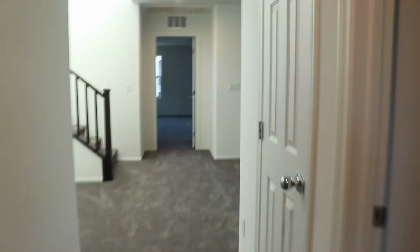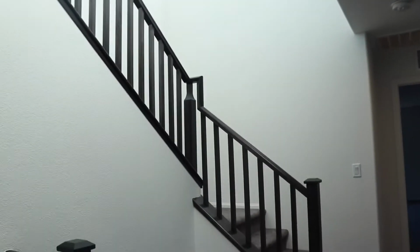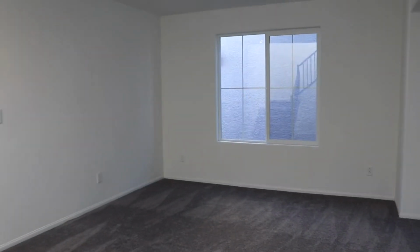Now we're going back down the hall. And those are the stairs we came up from. And then those are some more stairs to go up to the 3rd floor. So this is the loft. This is where we're gonna be chilling. Y'all already know. A little space for the TV, whatever we wanna put there. And then this is the master bedroom.